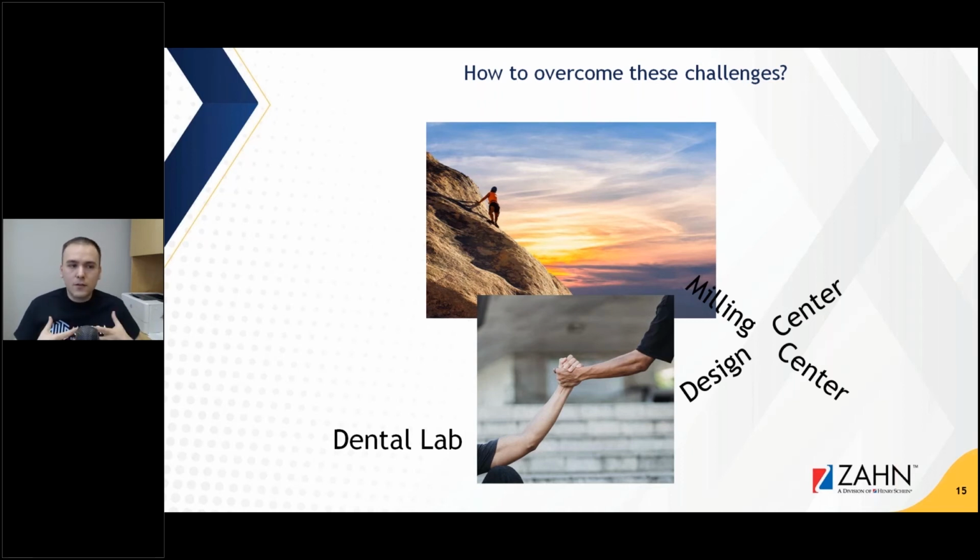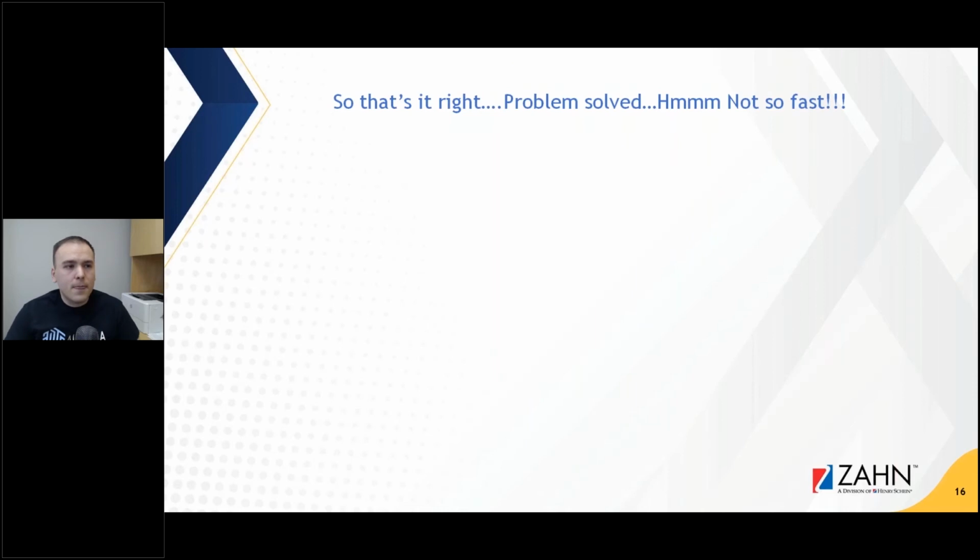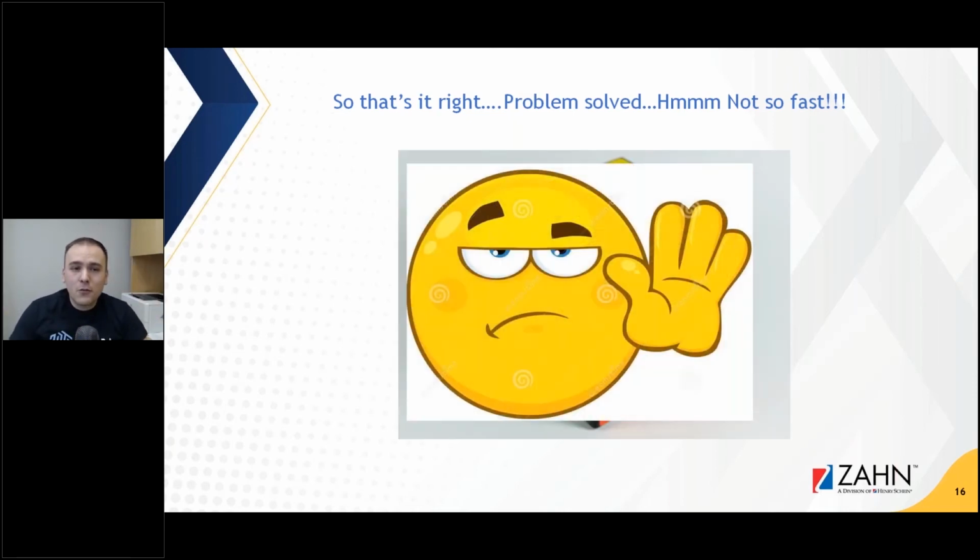So they really have to work together as a partner and really look at the milling center and the design center as truly your partner that's simply off-site. But you're going to see later, we're going to touch on Schein's prosthetic design services. You can build a model where that partner really works very closely with you, almost to the equivalent of being your own employees. So we will touch on that later. So that's it, right? You found your design center, your milling center, problem solved, I'm out. Well, not quite, not so fast.